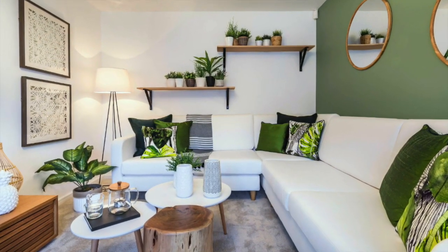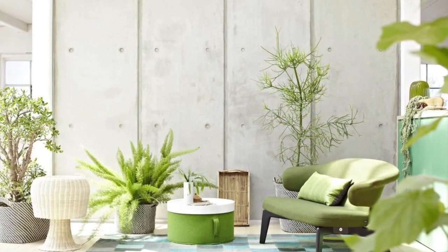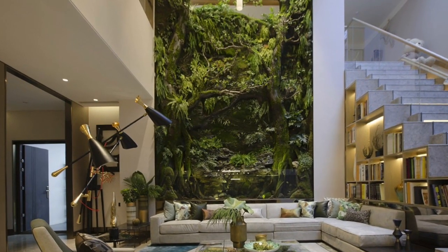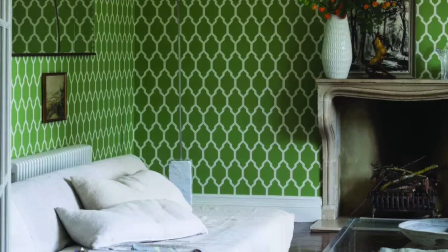Ew, are green living rooms really a thing? Yes, you bet they are, and they are a beautiful thing. So, if you want to see how to do your green living room done right, then keep on watching.